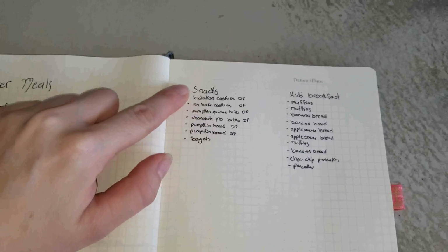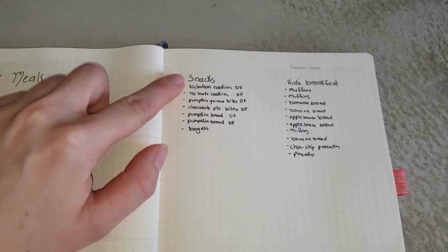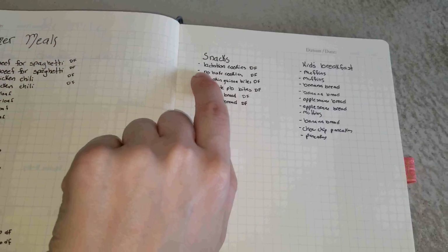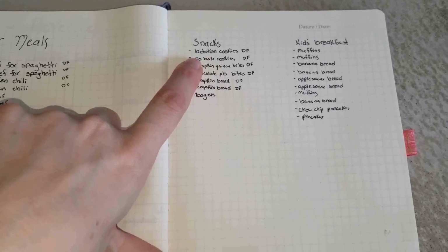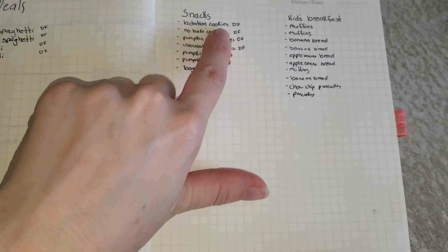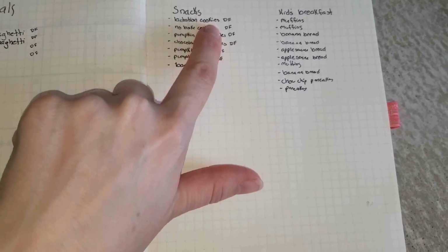And then for myself, I wanted to have a lot of dairy-free snacks available after having a baby. Nursing, you get hungry a lot. So I have a dairy-free board on Pinterest from my last baby. And lactation cookies, I think those have to be baked still. I think they're raw, just balls of cookie dough.